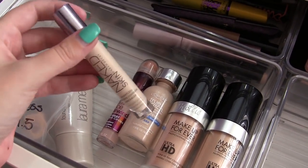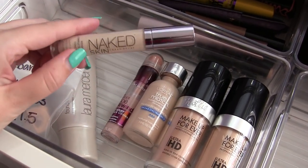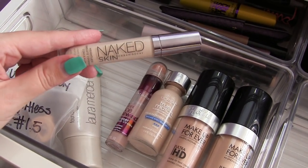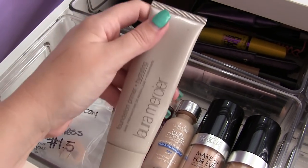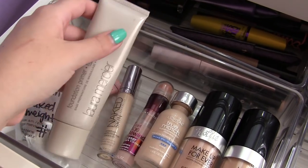And then for high end, this is my favorite concealer. This is my new absolute must have concealer. Well, it's not new, I've been loving it for a while, but this is the Urban Decay Naked Skin in the shade Fair Neutral. And this you guys saw last time, because this is my favorite primer. It's the Laura Mercier Hydrating Primer. I love this for my dry skin.